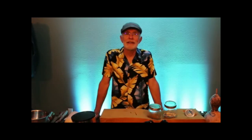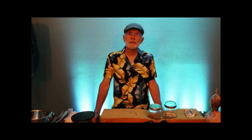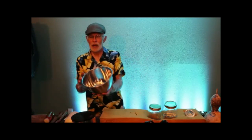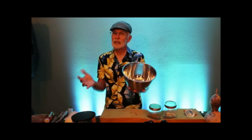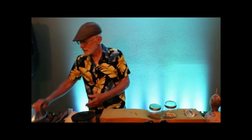So let's get started. Here I have a number of instruments I found yesterday. You might look at this and wonder, what's he doing with all that junk? But I'll show you how to find cool sounds out of these things. Here I have, from my wife's kitchen, a mixing bowl. You can tap this with your hands. Sounds like a bell to me. There's a lot of different sounds you can get out of it too.